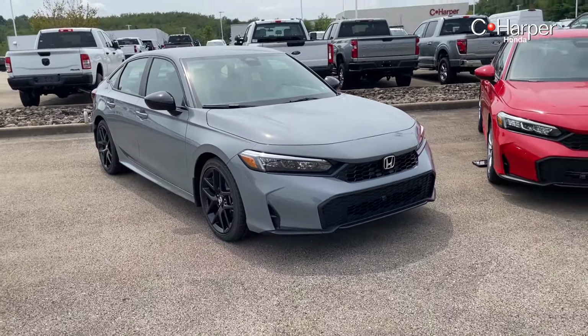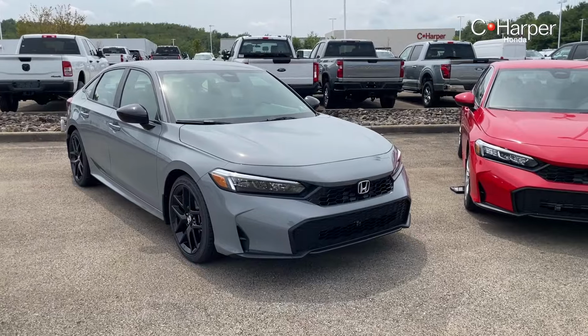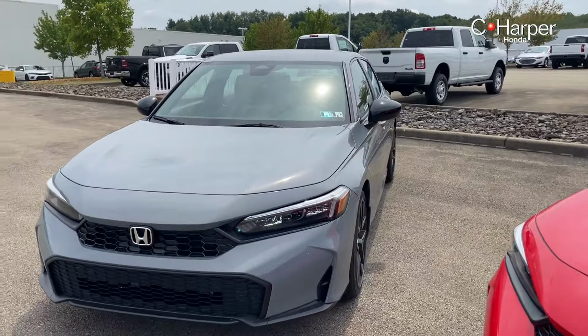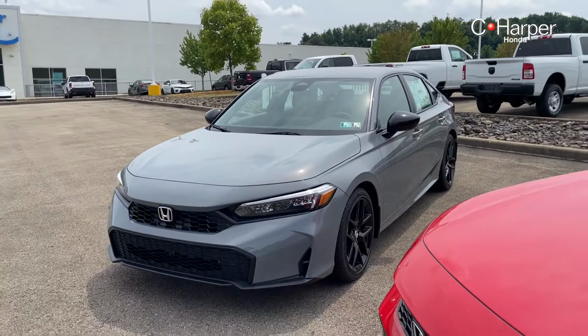even though it is a grayish blue color here. And speaking of blue, we have the all-new Blue Lagoon Pearl. I'll insert a photo of it here, and I cannot wait to see it hit our lots. It really looks like a beautiful blue, and it's going to be here soon.